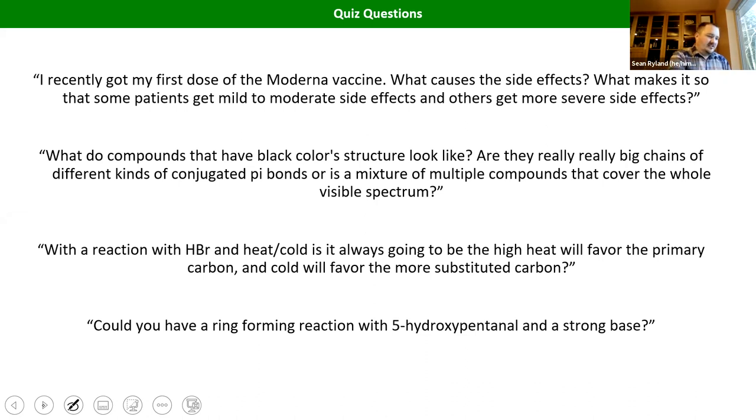Essentially, what causes side effects from vaccines is the same thing that causes symptoms from illness in the first place. It's your immune system reacting to a foreign substance. The whole idea with the vaccine is that your immune system reacting to that foreign substance trains it to recognize that particular foreign substance and be more proactive in eradicating it in the future.